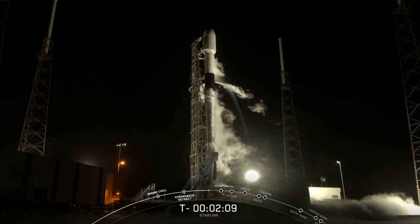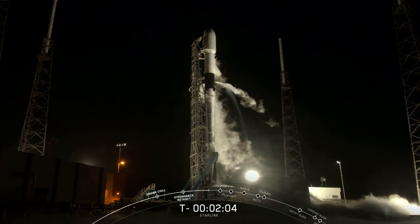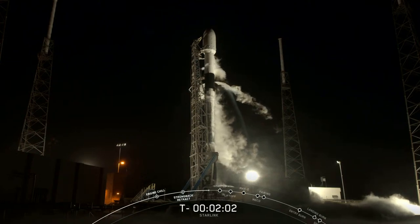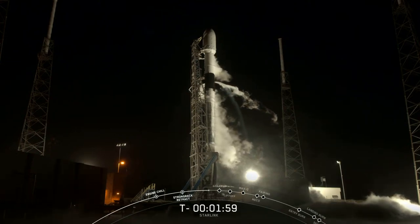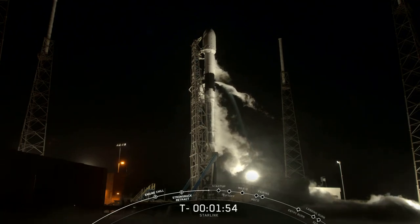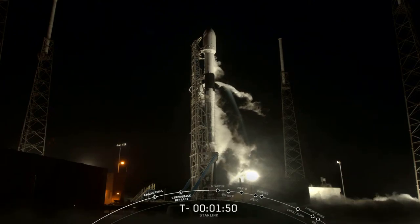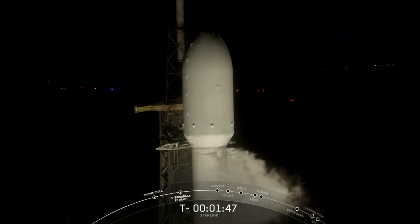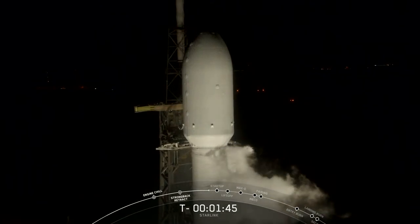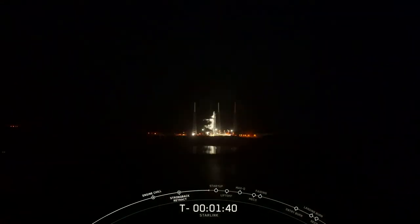First stage has already finished prop loading at T-minus 3 minutes, and second stage is coming up on finished prop loading at T-minus 2 minutes. At T-minus 60 seconds, Falcon 9 will be in startup, and that means that the rocket's autonomous internal flight computers have taken over the launch countdown. Stage 2 lock load is complete. So with the Starlink payload continuing to be healthy, the Falcon 9 teams are tracking no issues on the rocket. Weather is still looking good, and the range is green for launch.